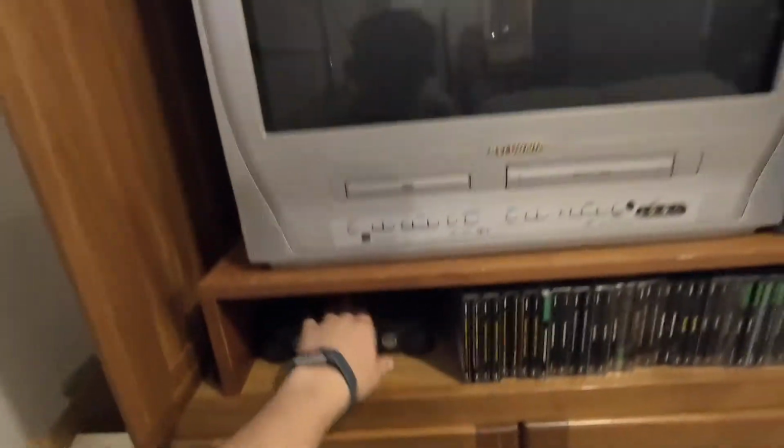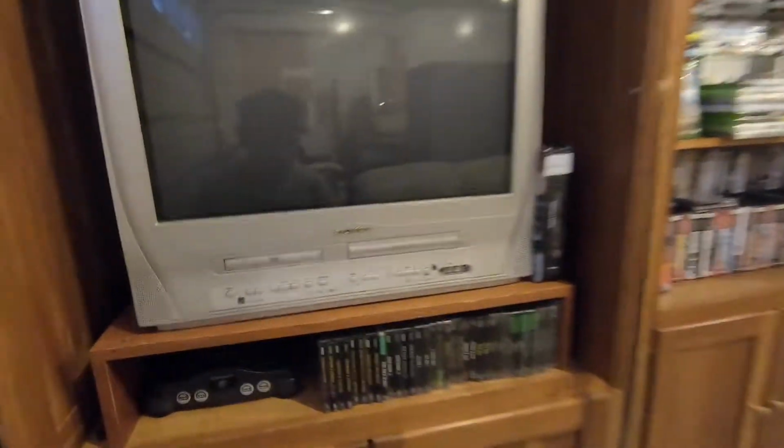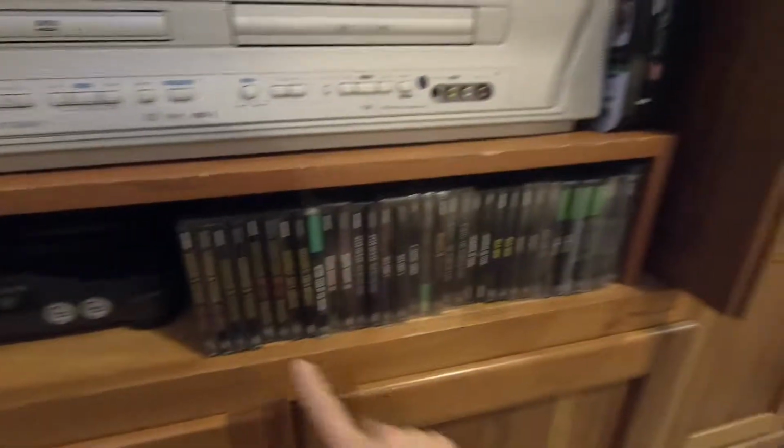And then I got this. I needed a better TV to play my old school games on because they just weren't working very well. Opens up and boom. I don't know what size, maybe like a 30-inch, 28-inch DVD VCR combo. That's not important, but this is an old CRT TV, so I can hook up the Nintendo 64 to this bad boy and play it very easily. As you can see, I got some of my PS1 games here.